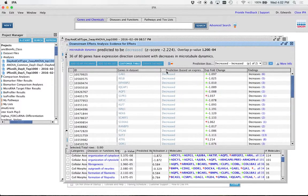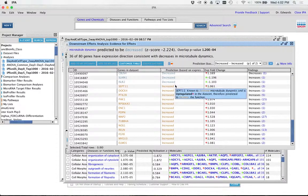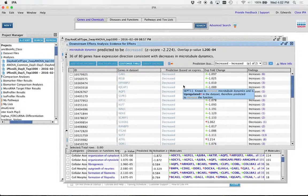The evidence showing that this process probably decreases versus increases is outnumbered on the decreased side. Therefore, the software is giving it a confidence score, saying, based on these results and what we know about this biological system and these genes, we predict this function to be more inhibited. The more negative this z-score is, the more certain the software is that that is either inhibited or activated.